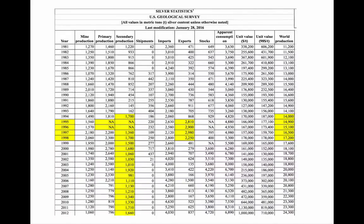The total of those 4 columns comes to 10,940 tons or 350 million ounces of silver that were exported from 1995 through 1998. Now, if you look at the far right world production table, the world's production pretty much stayed flat. And look to the left under primary production and secondary production. For 1995 and 1996, they have NA, not applicable. They are not even putting it. They are afraid to put it down. Why? Why would they be so afraid?